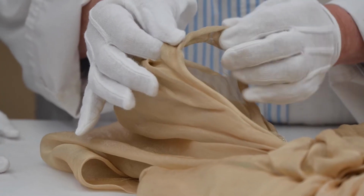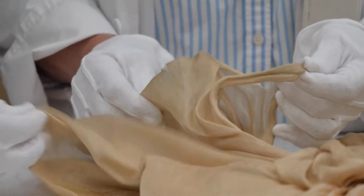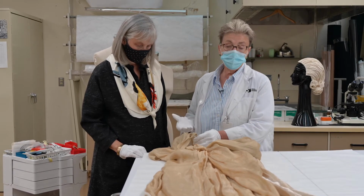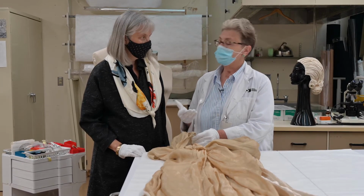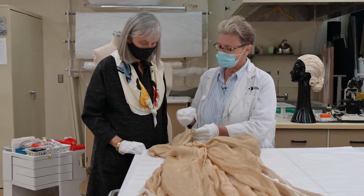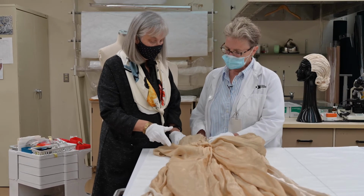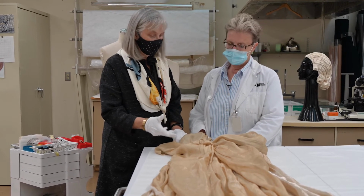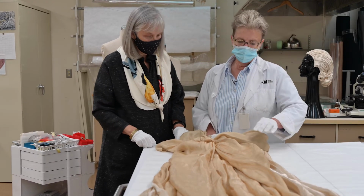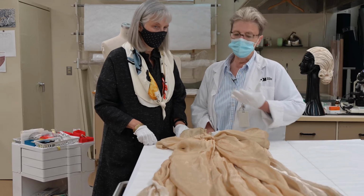So I would repair this and stabilize it with a compatible silk fabric. And by compatible, I mean similar in weight and the same fiber structure. And I would support it underneath and stitch it with a fine hair silk. So this is actually silk, because it's silk and gold. Yeah. And I was wondering if it was synthetic. It's actually a silk with a metallic thread. So it's, I would call it a silk lamé.